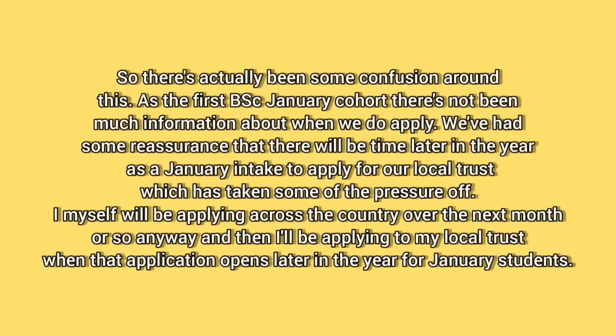So, as I'm a January student, I've always assumed my application will come halfway through the year, towards the end of the year, ready for when I qualify. There's actually no application process for a January student. We get put into the September student category, which I'm actually applying for jobs with the September intakes, which has stressed me out a little bit, I'm not going to lie. I've only just started third year.